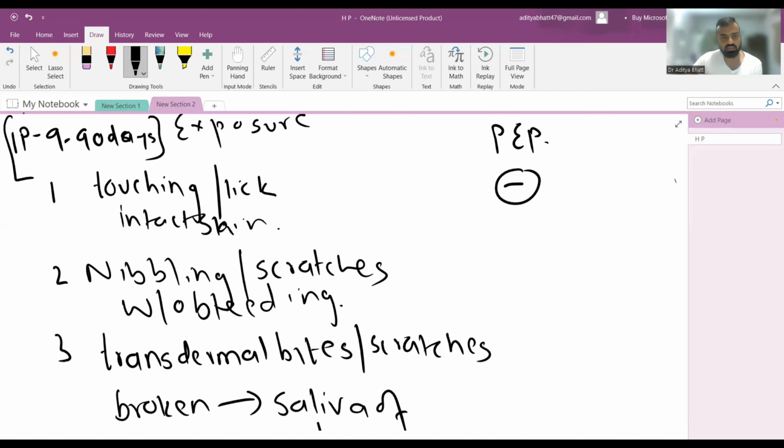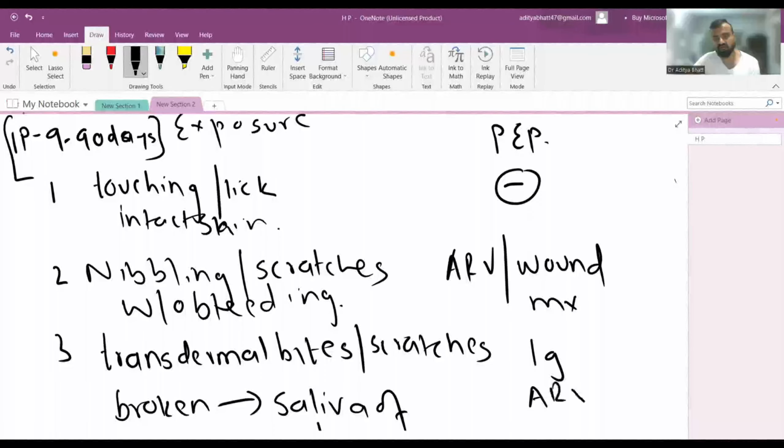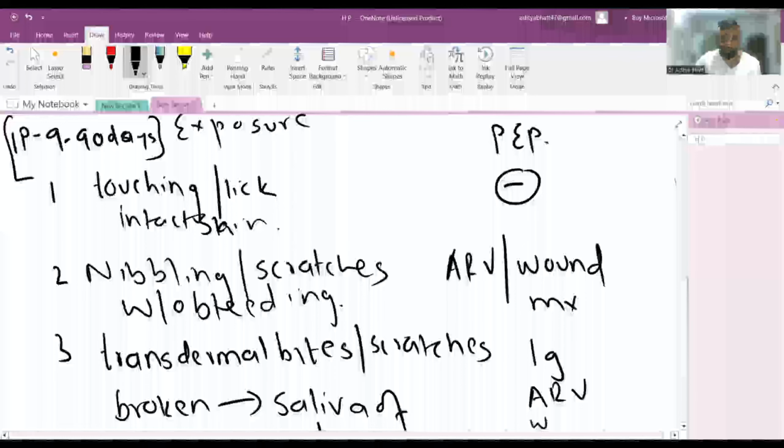Second is that, okay, you have nibbling and scratches without bleeding. Okay, so give anti-rabies vaccine, ARV, and you do the wound cleaning, wound management. Okay, and if there is a transdermal bite, you give IG, immunoglobulin, you give ARV, and you do wound management.